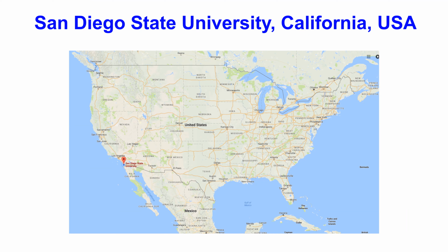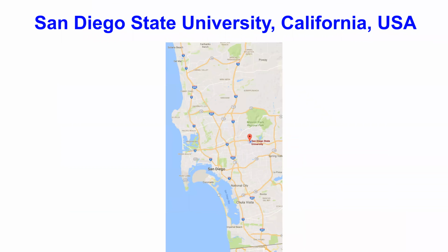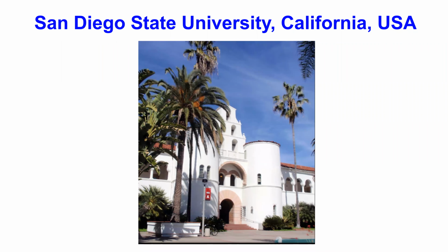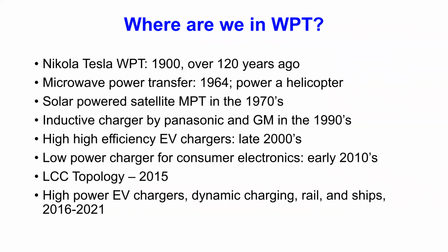I came from San Diego State University, which is located in San Diego, California, around 50 miles from the city. As you can see, you get on Highway 8, and you will reach the campus within about 15 minutes from the airport. Our campus was built in the 1900s, so the university is more than 120 years old. It is located in San Diego, a beautiful city, and I welcome you to visit.